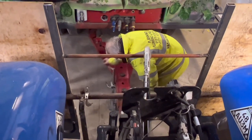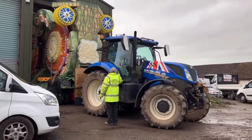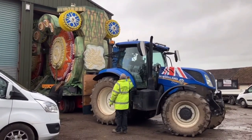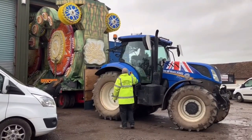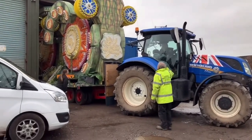I get watched back, hitched up, and then it's time to pull the cart out of the shed, very slowly and carefully, with help from the club members watching me out. This is something that cannot be rushed. The cart itself is 11 foot wide, 16 foot high, and when fully trained, it's 100 foot long.